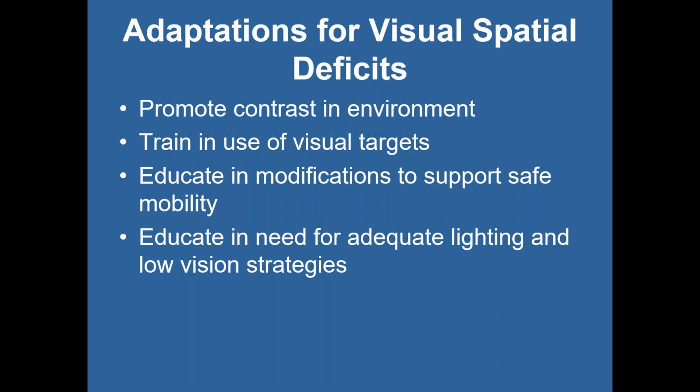Some of the additional things to think about in regards to the visual spatial deficits that I talked about earlier: some of the things we can do is to promote some contrast in the environment. That can help someone discern the environmental potential hazards, such as rugs or narrow spaces, as we know that can cause some freezing and things like that. So modifications to their environment to support safe mobility within the house as well.